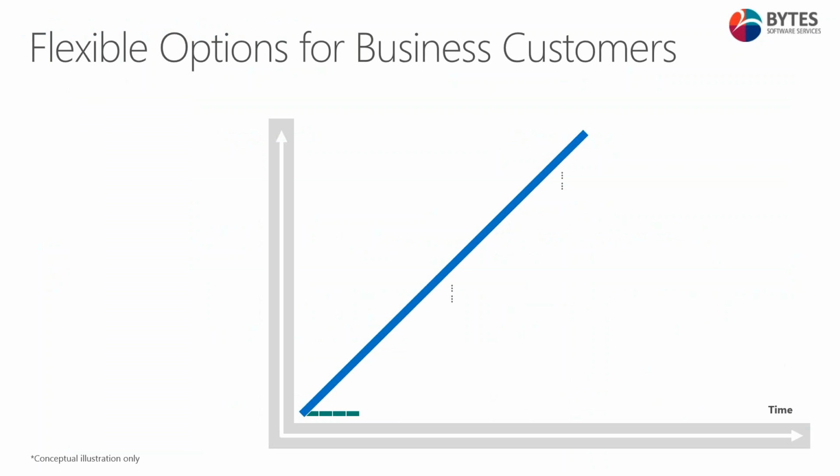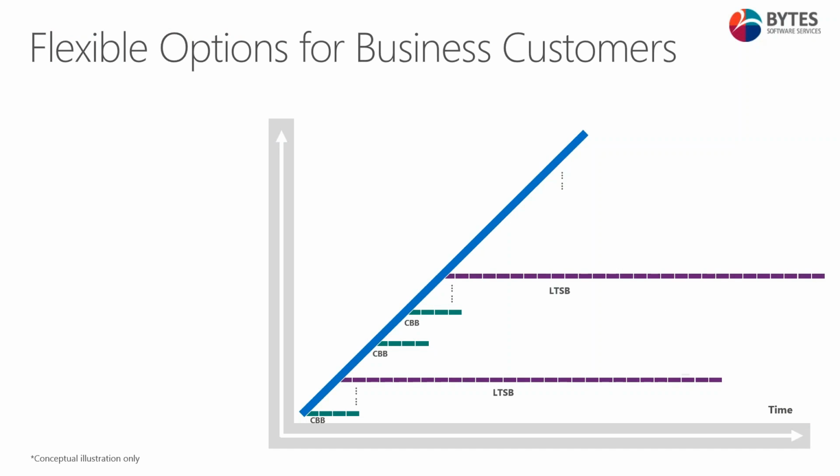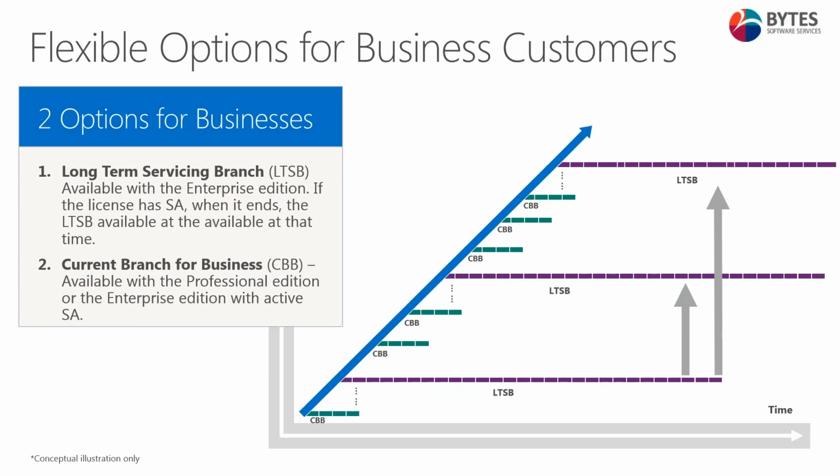So what you'll see first is the current branch for business that will provide you the features, and this will be your Professional Edition. So your Professional Edition will have those feature updates. What you see as well is the long-term service branch. Now the long-term service branch is what you'll have with the Enterprise Edition. So as long as you have software assurance, you'll be able to access both long-term service branch or current branch for business.